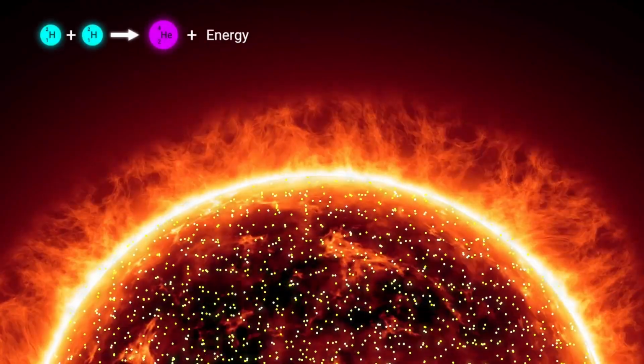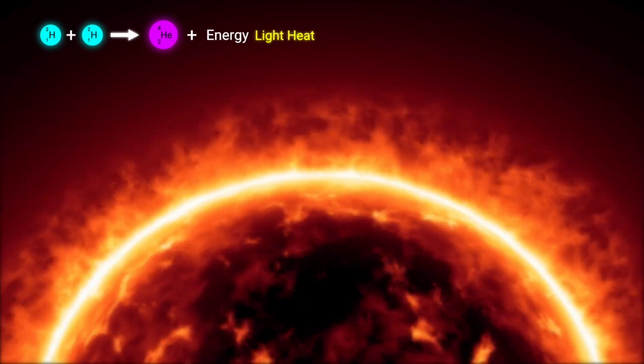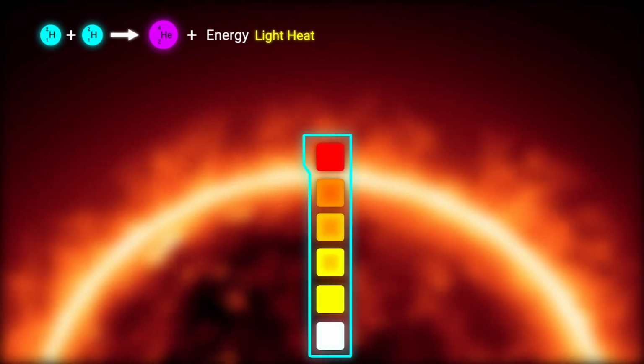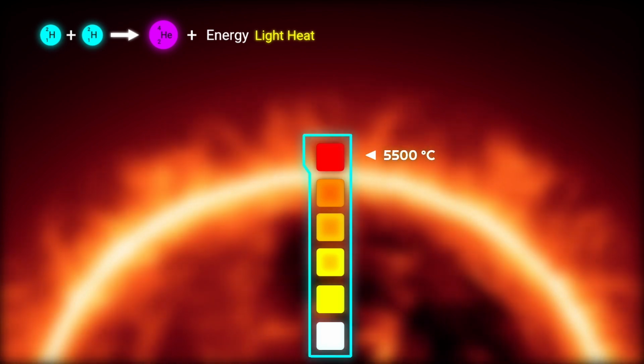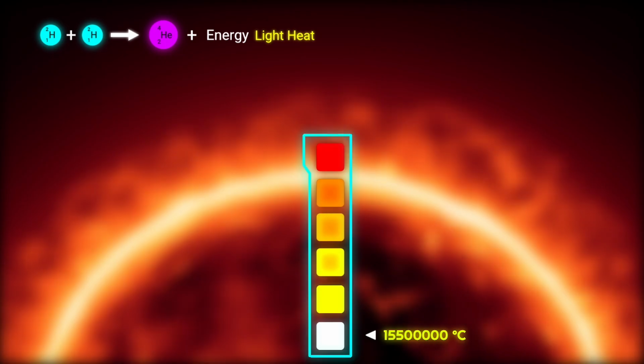This phenomenon is called nuclear fusion. During this event, energy is released in the form of light and heat. Its surface temperature is about 5,500 degrees Celsius and 15.5 million degrees Celsius at the core.